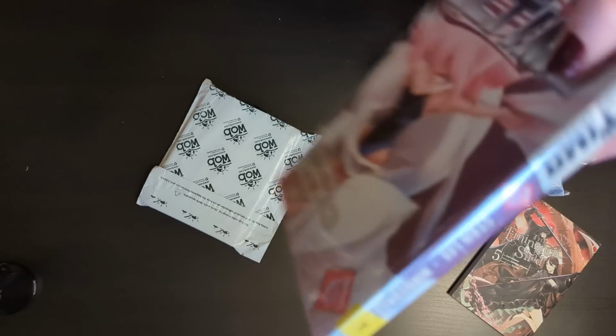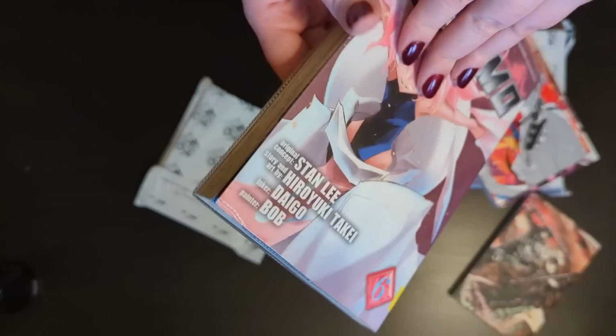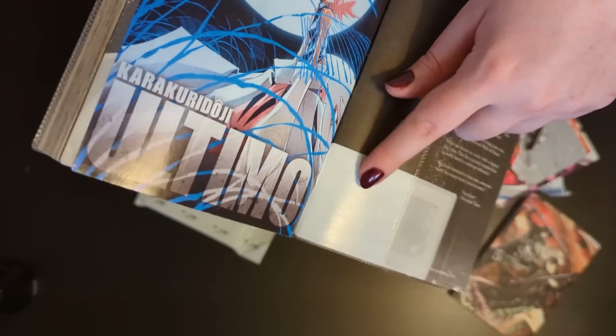This is a library copy, but it actually doesn't look too bad. I'll just take the cover off later. Oh, there's one of these though. They're such a pain to get out.